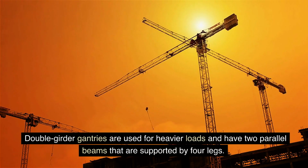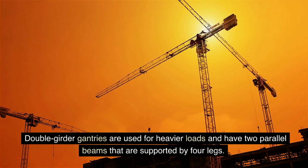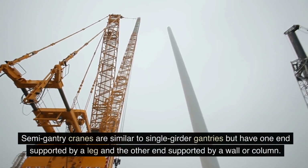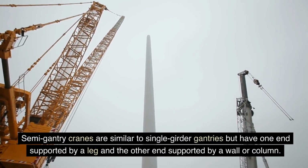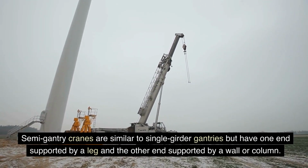Double-girder gantries are used for heavier loads and have two parallel beams that are supported by four legs. Semi-gantry frames are similar to single-girder gantries but have one end supported by a leg and the other end supported by a wall or column.